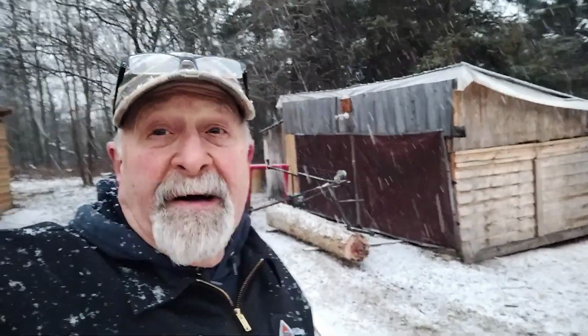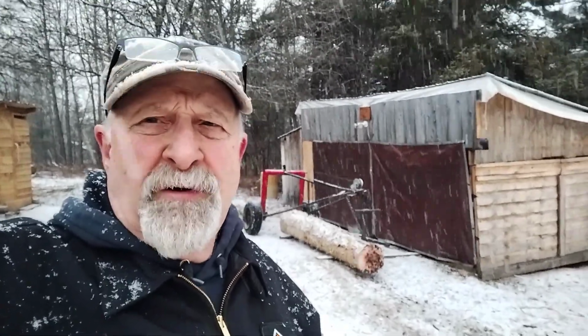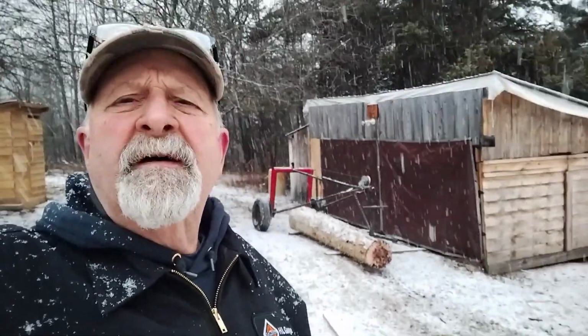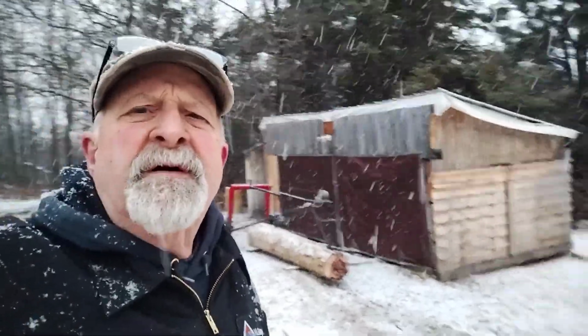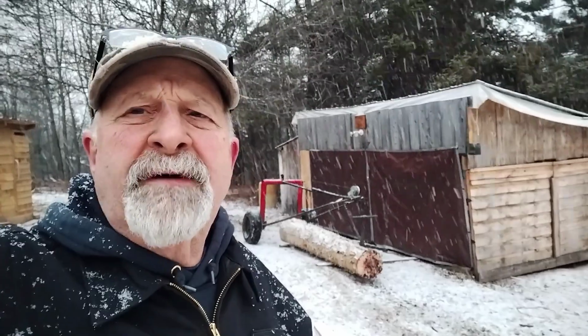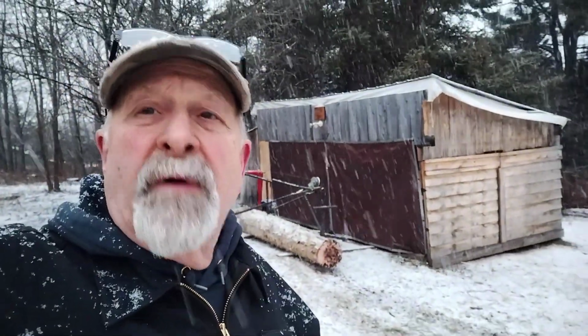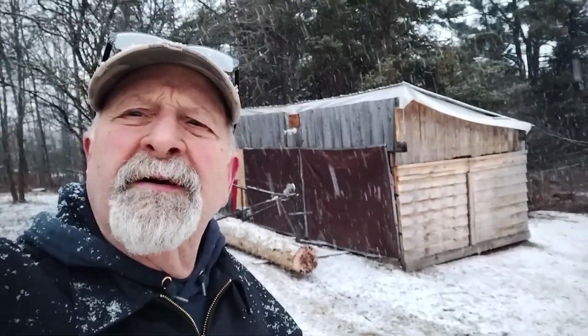All right, guys, we were going to saw that other log that we put on the mill earlier today, but it started snowing. This log right here gave us such a hard time. Tim's got to hit the store real quick before Christmas Eve, so he took off to the store. We set the log down here in a place that we can get to it when the customer comes. And it looks like we're going to have a white Christmas, even though they said we weren't going to.